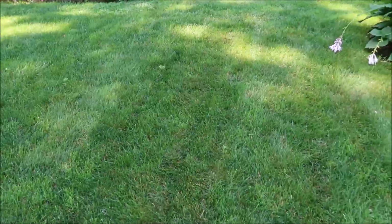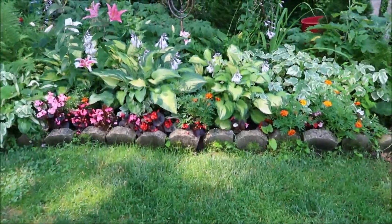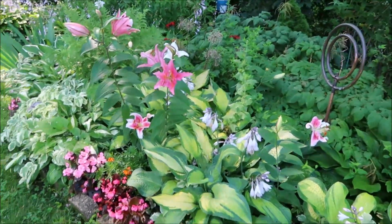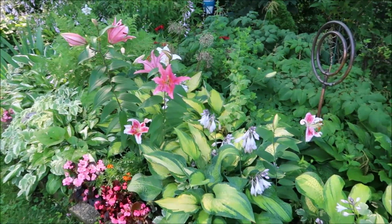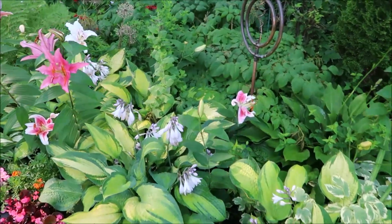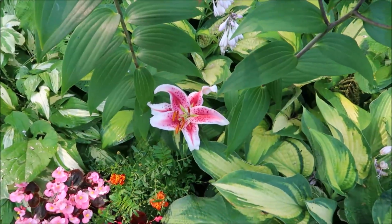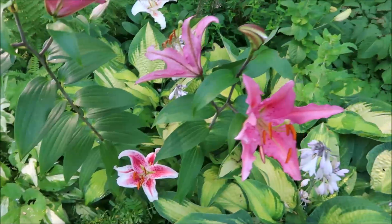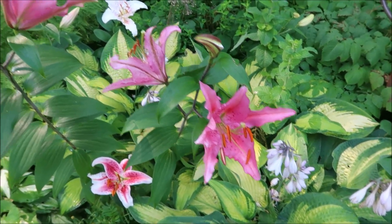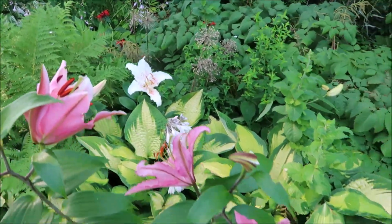I love the grass. Oh, it's just cut 2 days ago, and it's looking so good. So look at this. This is beautiful. These are lilies that I planted over the time from Costco. These are the stargazer lilies here. And then this is a different type. I planted about 3 or 4 years ago, this one and the other one, and they were both in the same package together from Costco.